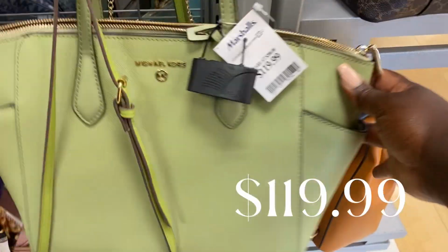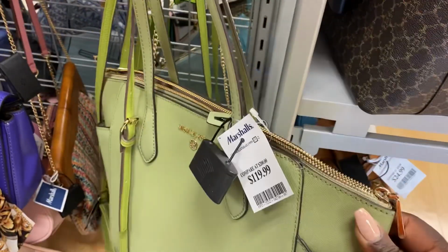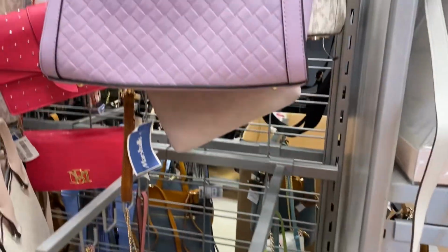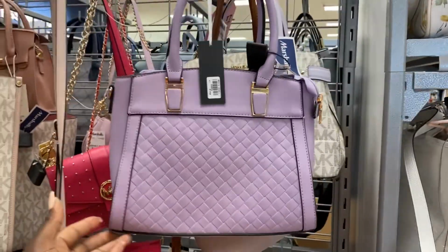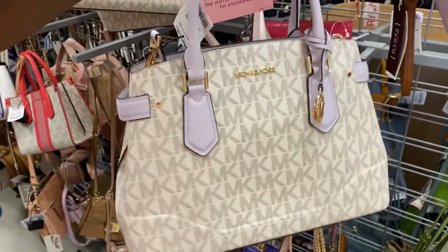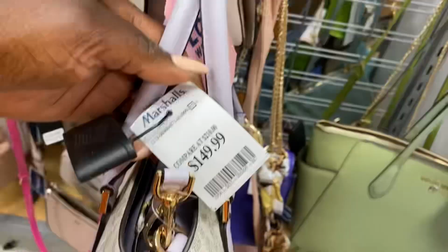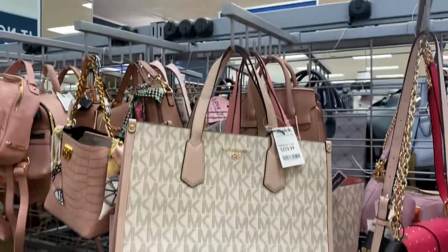And now we're entering the handbag and purses area, and let me tell you guys, I am loving the colors and all of the spring vibes that are going on in this section right here. They have all of the purses for your pastel spring color needs right here. Lots of Michael Kors, lots of Coach that I saw, a lot more than I normally see at this location. Beautiful bags.